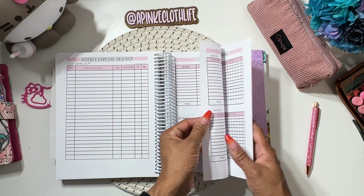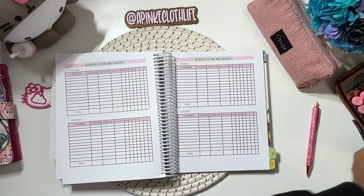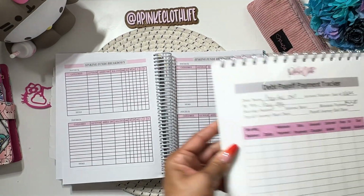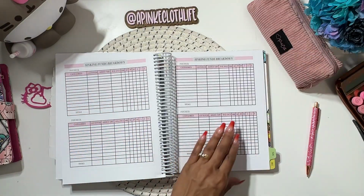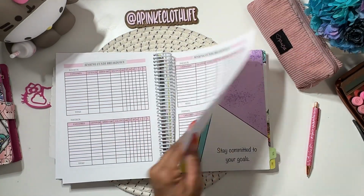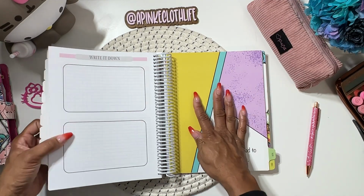But anyways, so instead of doing this sheet, I would do the sheet I am going to be utilizing, like I told you guys, my debt payoff tracker. Then we have some extra sinking funds breakdown sheets, and then we have this. And I think, guys, this is about all that I have for setting up.